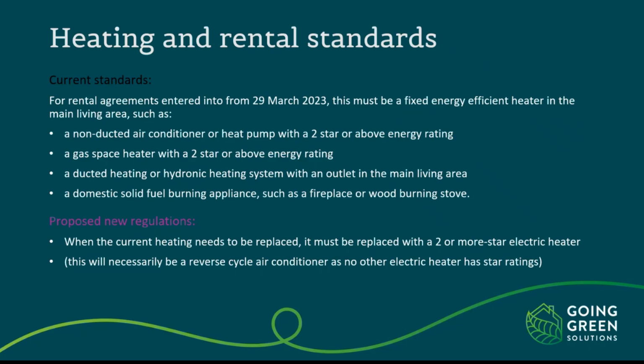If you were trying to find a rental, just keep in mind that wood is really expensive to buy. So I think it's just worth considering that that is not a money-efficient way to create heat.